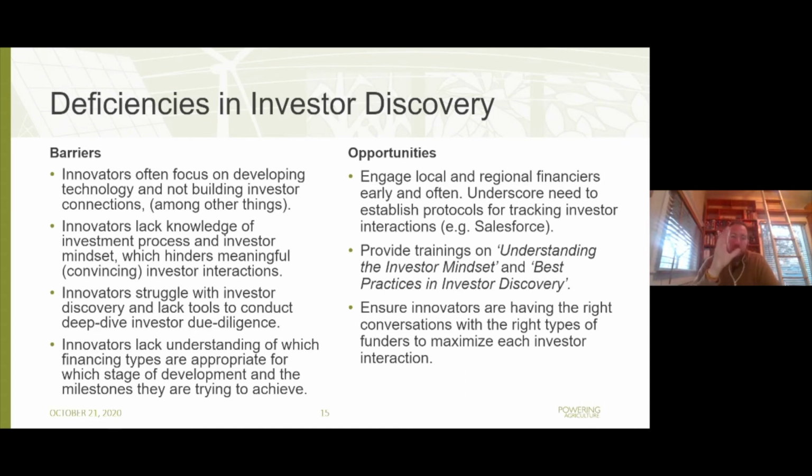An investor thinks differently than an innovator. They fundamentally do. And bridging that gap is a bit of a language translation in how you can get these two sides to talk to each other. And that leads to the third one: make sure that as an innovator, you're having the right conversations with the right types of funders. And that goes back to that chart that I showed, which talks about who's funding what at which stage of development. Those are all opportunities for support.